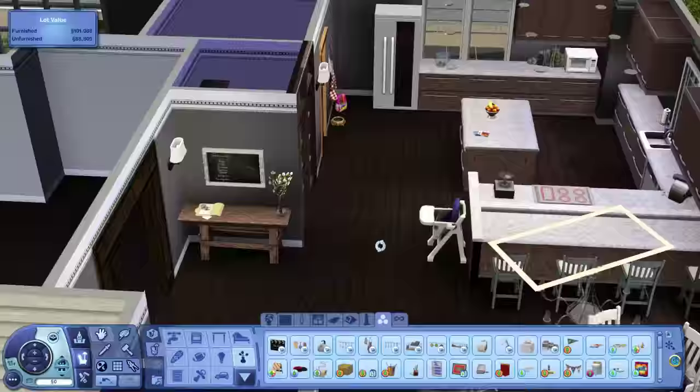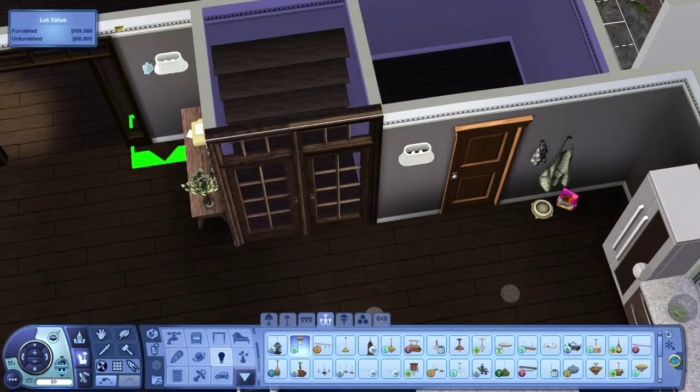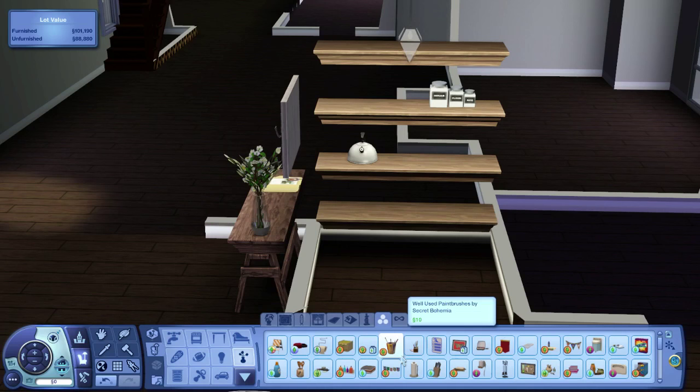This house does contain a handful of custom content stuff, but I figured you guys tend to like all my custom content that I usually use. I'm very picky on what I do have in my game, so it will come with the house. Hopefully that's okay. If not, you guys can just delete it out of your game.